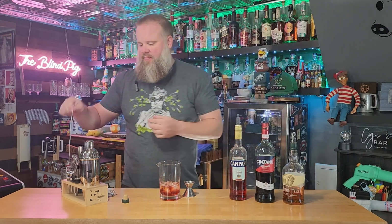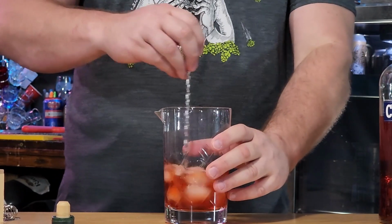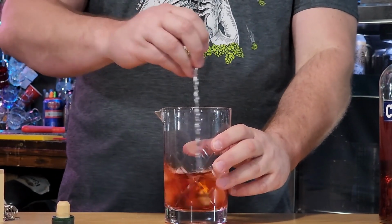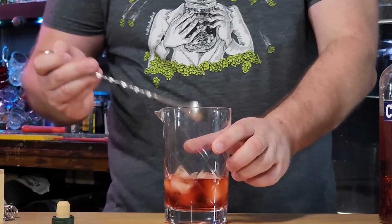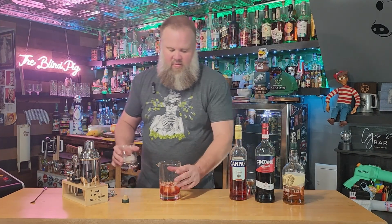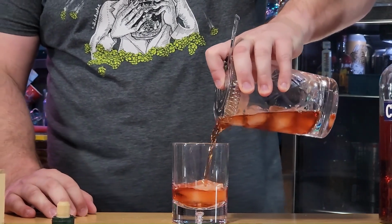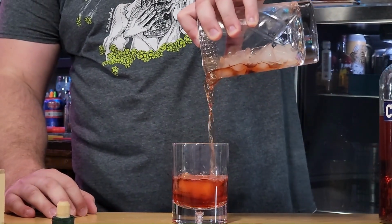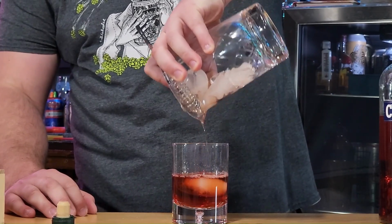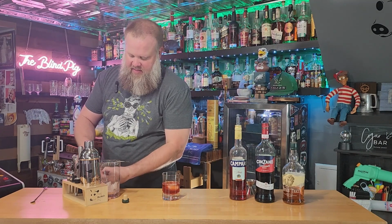We'll go ahead and stir that up in our mixing glass. And we're going to strain that into a rocks glass over a large cube of ice. Beautiful red color from the Campari on this. For our garnish, we're going to use an orange twist.